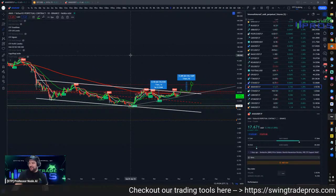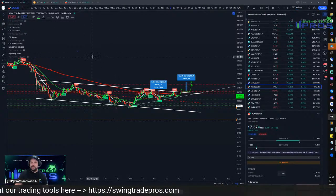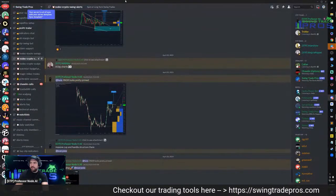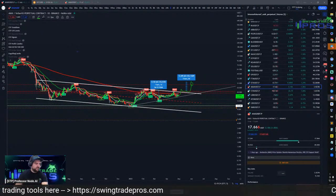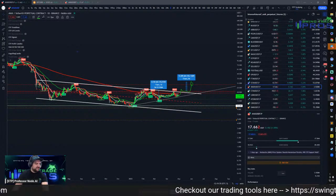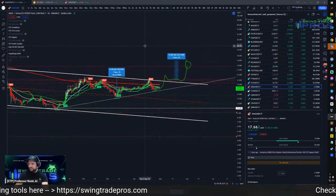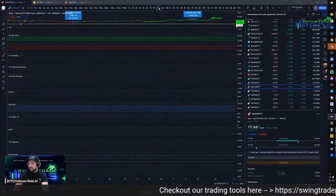Let's see some hype in the chat for the AVAX setup here. Hype. Nice, Crypto Clan. Yep. Looks good, man. This does look good.